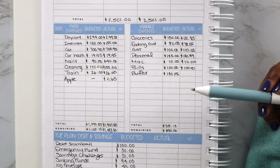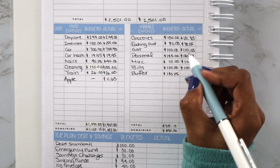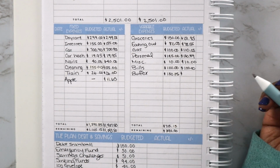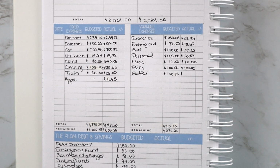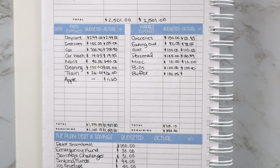We did go over budget for gas. We were under for personal. We spent all of miscellaneous. We put the $100 to our bills, and then we did have to dip pretty heavily into our buffer, and that is why you have a buffer. There's always a buffer in my account. It's not just this amount, but there's always some type of buffer in my account that comes from just random stuff that I need. And I didn't track it on the expense tracker because it came out of the budget, and it is what it is. And sometimes it's just like that.